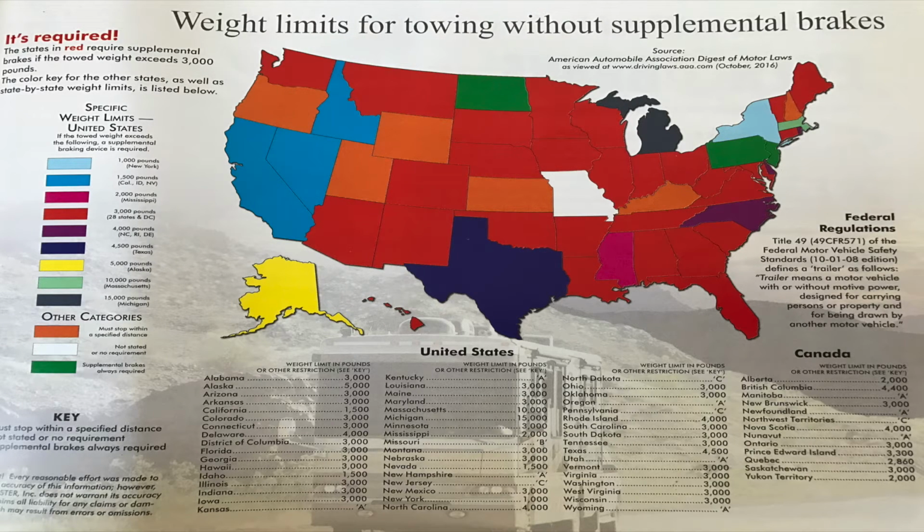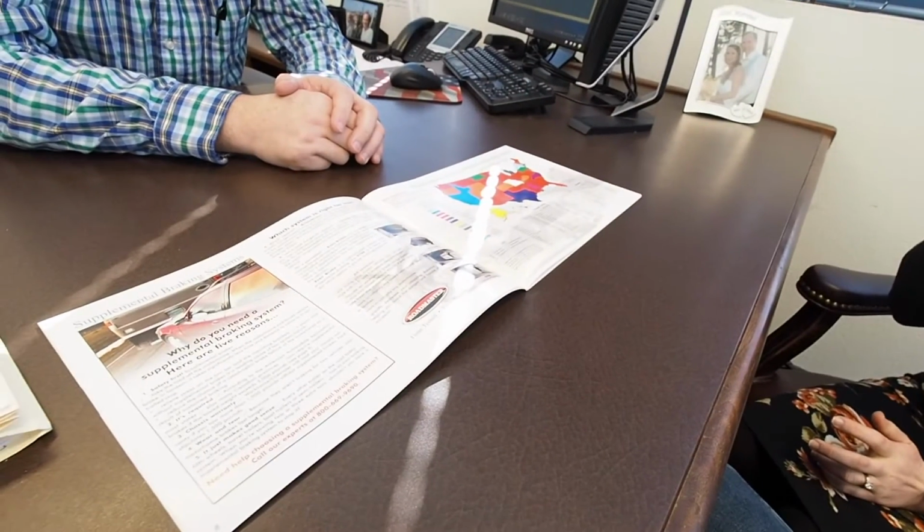But even though it's the law, that's really not the reason to get it. The reason to get it is because in an emergency, you're going to stop a lot faster with a braking system than without. Yes.